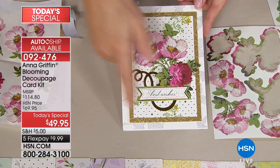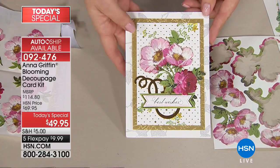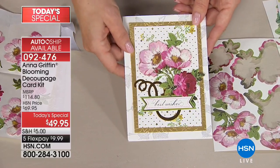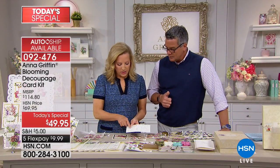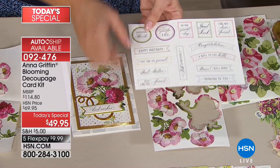The head start here is that we gave you the composition on the layer, and you can choose to do our composition or make your own. We've made it so simple, and if you didn't want this to say best wishes, it can say any number of things. Could be happy birthday, right? Well, you just want to match the shape. You are so special. There you go. Send that to you.